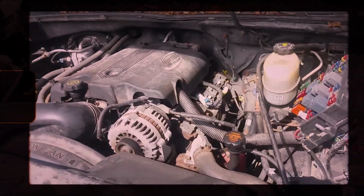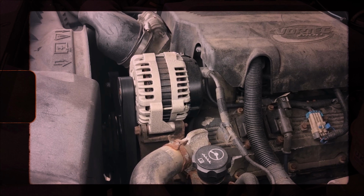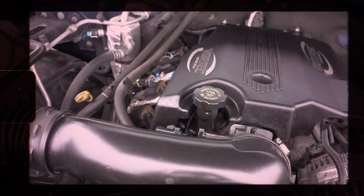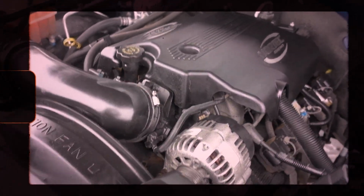Fun fact, this engine marks the end of an era. It's the last of the big block engines for GM trucks. So if you have one, treat it like a relic because it's not something you'll see again anytime soon.